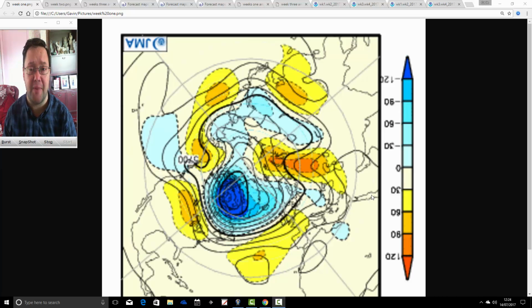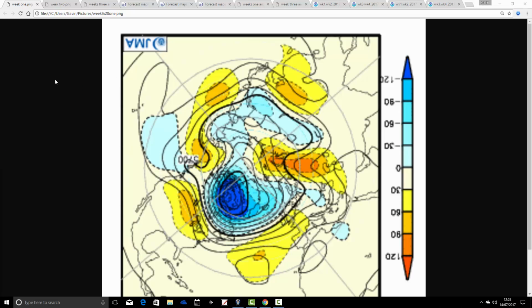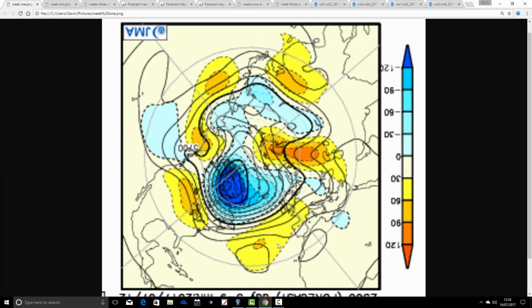So we'll start off with the JMA seasonal model and then we'll have a look at the CFS V2. We'll compare both the models and see what they're showing for the month ahead. We're starting off with the JMA, so we've got the 500 millibar heights here broken down into weekly periods. The first week period will take us from today, the 14th, through to the 21st of July.